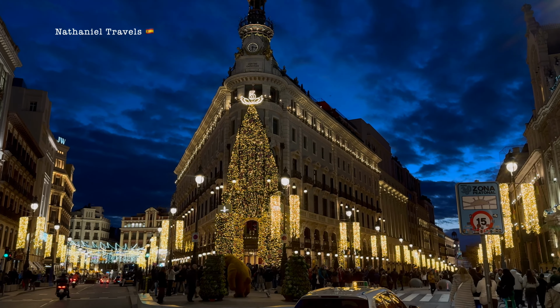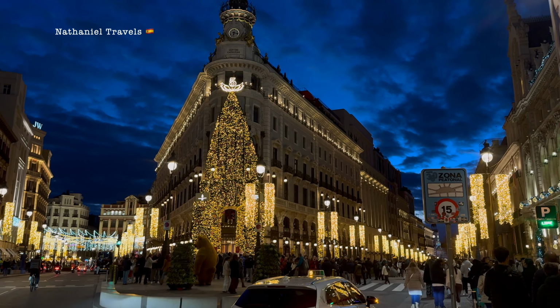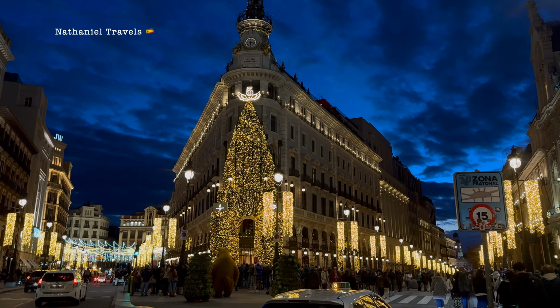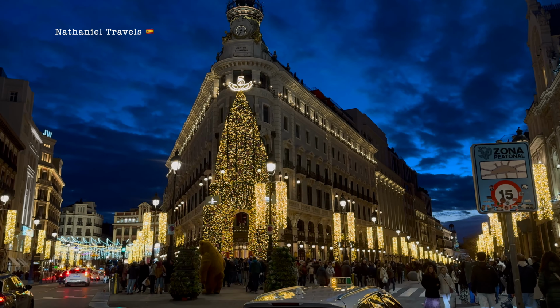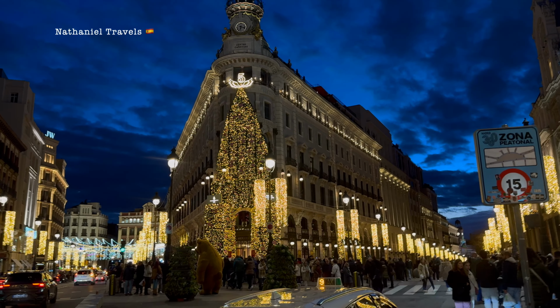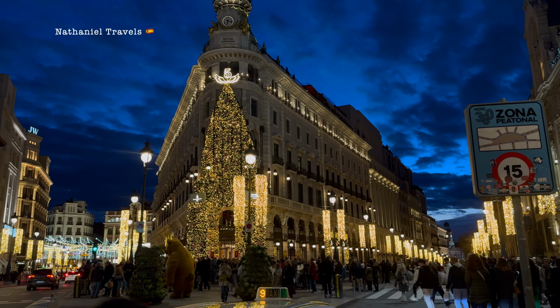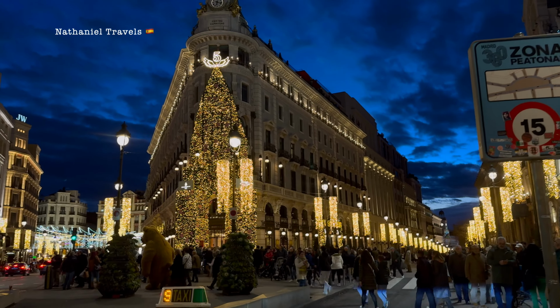So this is the most beautiful building here in Spain, here in Madrid during Christmas. Welcome to the Four Seasons Hotel. This is located near the Puerta del Sol and Metro Sevilla, I guess. And this is the Four Seasons Hotel. So let's go closer.